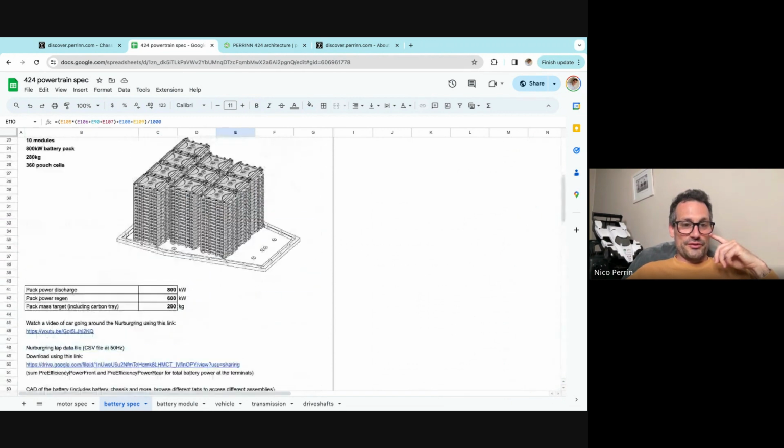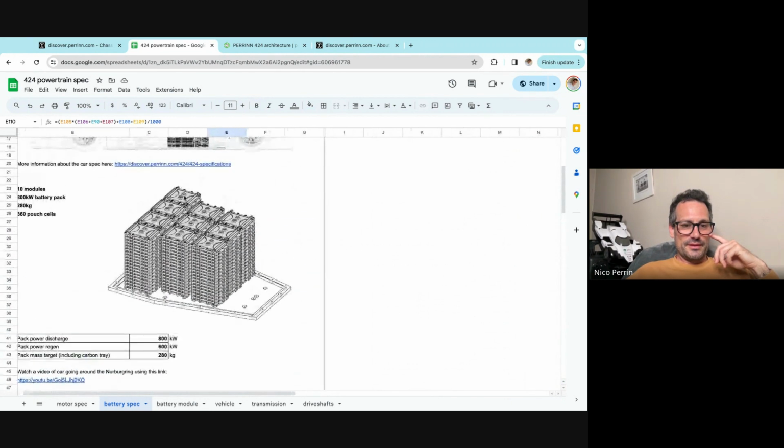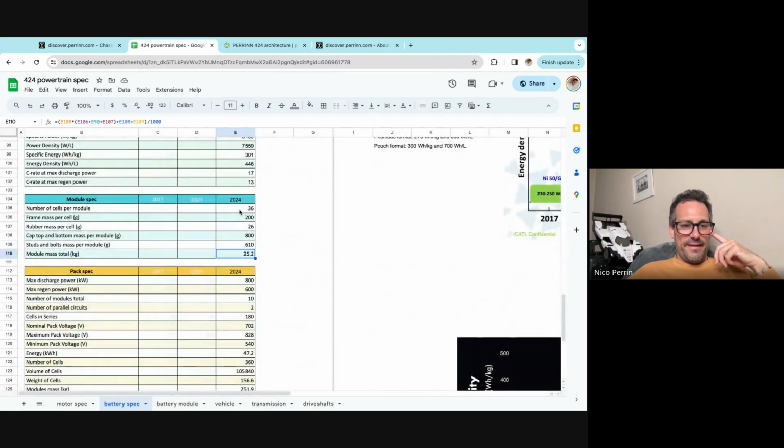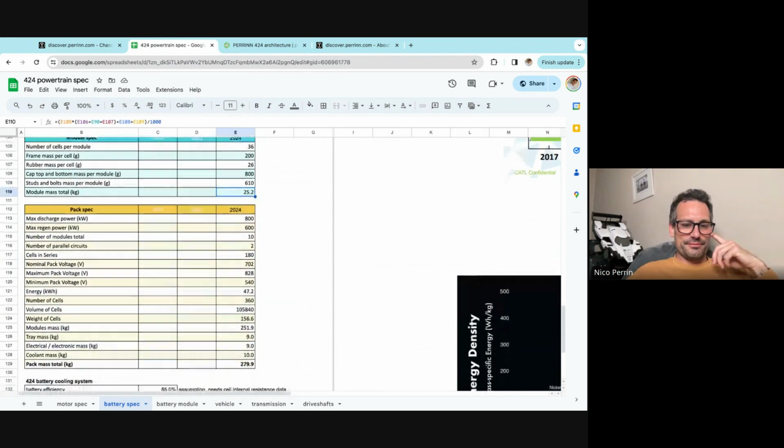So the module, we've got 10 of them. You see the 10 towers here. Each one is a module. Each module contains 36 cells, so we've got 360 cells in total. We've got a mass for the aluminum frame, some rubber between the cells, a cap. So the total mass for the module is 25 kilos.